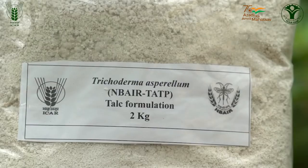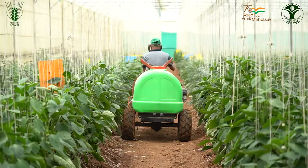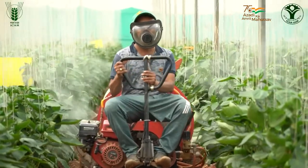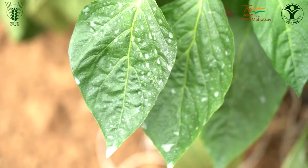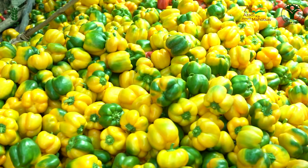We are also using Trichoderma asperellum, the NBAIR TATP strain, and this Trichoderma has very effective potential antagonistic activity, especially for downy mildew and powdery mildew management. It also produces some chitinase and glucanase and some other enzymes for the suppression of pathogen activity. The major advantage is the cost of production is very less. 1 kg is less than 200 rupees, and environmentally it's very, very safe. Chemical residue was very well reduced. So these are some advantages of using these biopesticides in IPM practices.